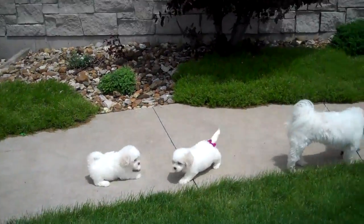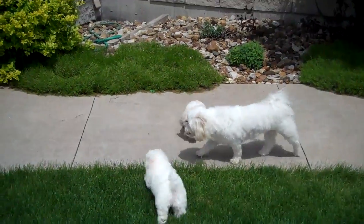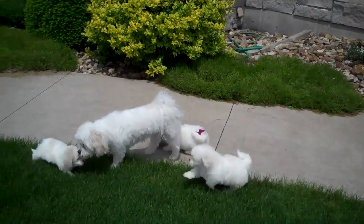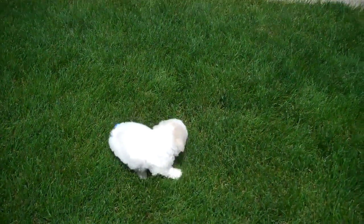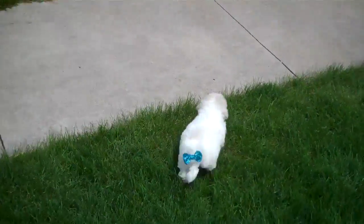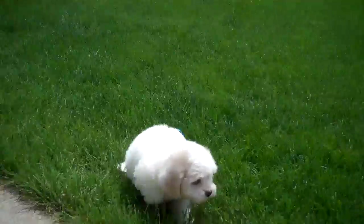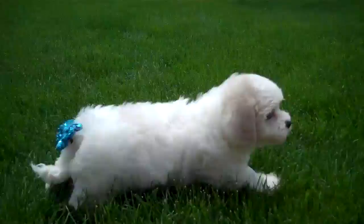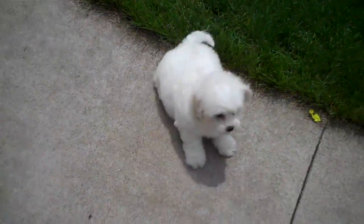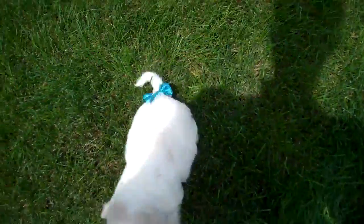That's the male. They're so fluffy and so soft. This is the female 3A, and she is not sold this time. That's the male. Look at him. Male 8A. 3A right here. This one's not sold at this time with the blue bow.